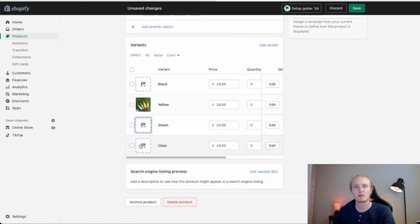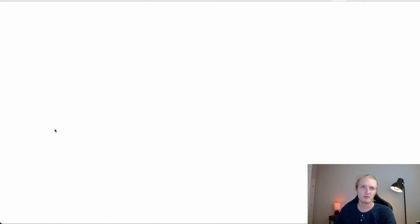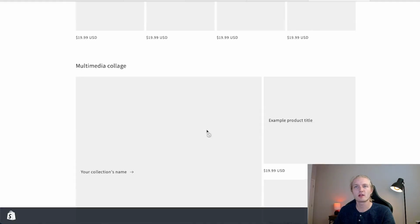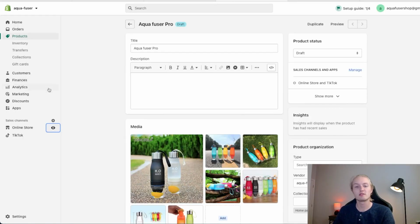So we actually don't have all the color options here just because we stole them from the Alibaba listing, but we'll just select a few of these so you have a good idea. Click that. So click save. And again, if you want to preview some of your progress as you're doing some of these things, you can always click the online store button. Now it won't actually show us anything because we haven't designed our store. So the next step would essentially be designing our store.